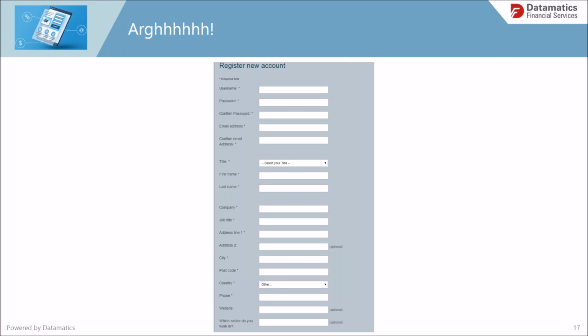I don't think it's necessarily required anymore. Why not just use an email address? Email addresses are unique, so ask somebody to enter their email address. They'll know it, it's much easier for them, and they can move on. But look also at all the other mandatory fields denoted by that asterisk. Why do we want to collect that data at this point?